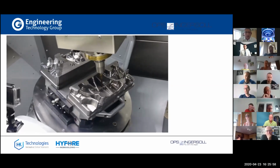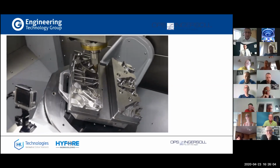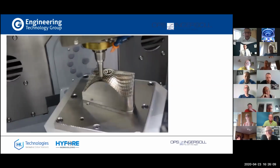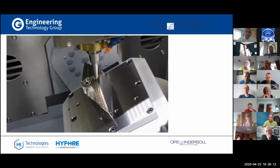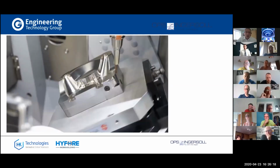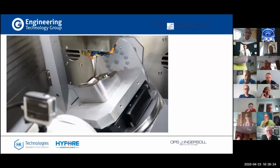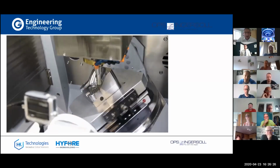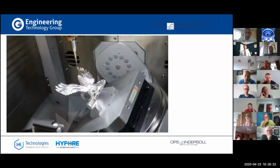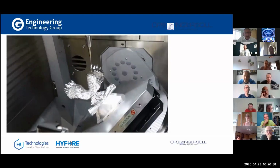to machine non-ferrous materials without the need for coolant, to have accurate laser measurement of their tools, to carry out below 5 micron high surface finish in cases such as optics, to machine from solid hardened steel and create high quality molds and components, or to do something a little bit crazy with a large block of aluminium to kill the time while we're all sitting at home and program something that might take just a little bit longer to cut.